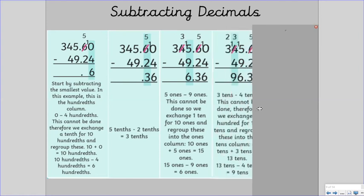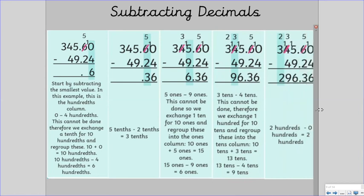Moving across to the next column, 3 10s take away 4 10s. Can't be done, so we need to exchange again. And this time we're going to exchange 100, and we're going to move that across to the tens column. So 10 10s plus 3 10s equals 13 10s, and 13 take away 4 equals 9 10s. Right, finally, we've got 2 hundredths take away 0 hundredths, which gives us 2 hundredths. So 345.60 take away 49.24 equals 296.36.